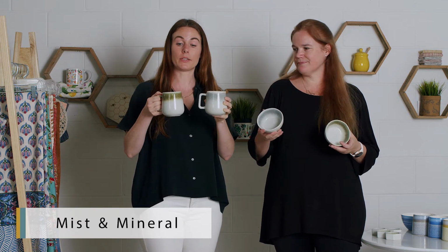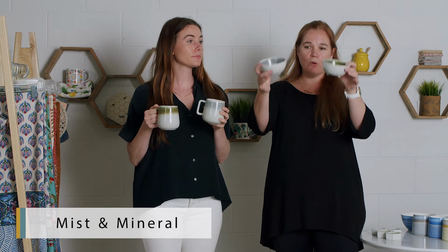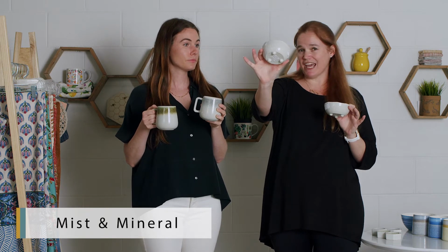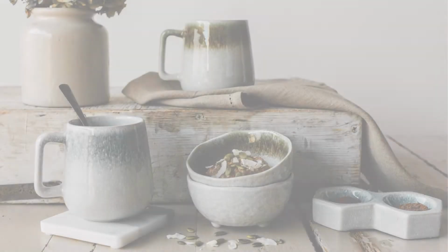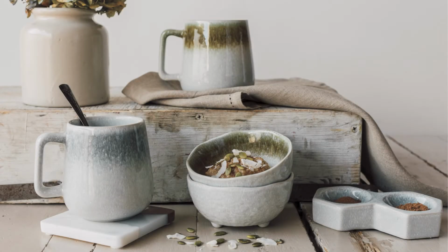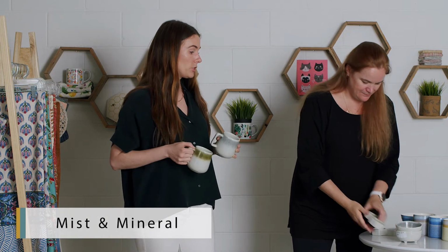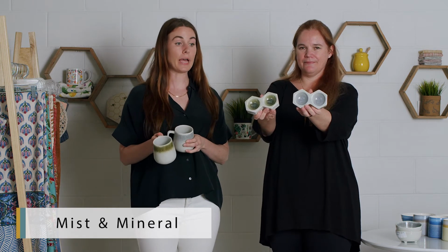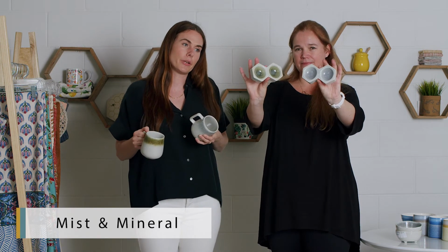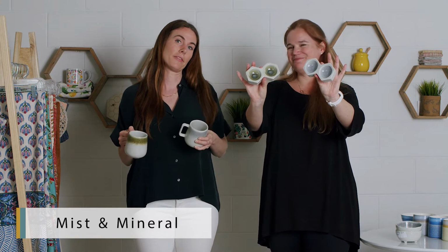I'm holding in my hands the new 14-ounce mugs. And I'm holding here the bowls. They have a little footed edge to the bottom of them, 3 little feet on each one, and the shape of it's quite organic. In other words, it'll never be perfectly round. Beautifully uneven. There we go. Continuing in mist, we do have our little pinch bowl sets, salt and pepper sets. You don't have to do salt and pepper. You can do whatever you want, but it's a pair, so you pick your path.